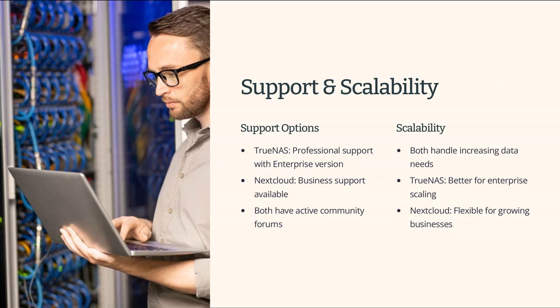TrueNAS offers professional support with their paid version, TrueNAS Enterprise. Nextcloud provides professional support for businesses, and both have active community support. In terms of scalability, both can handle increasing data needs, with TrueNAS having a slight edge due to its enterprise-grade capabilities.